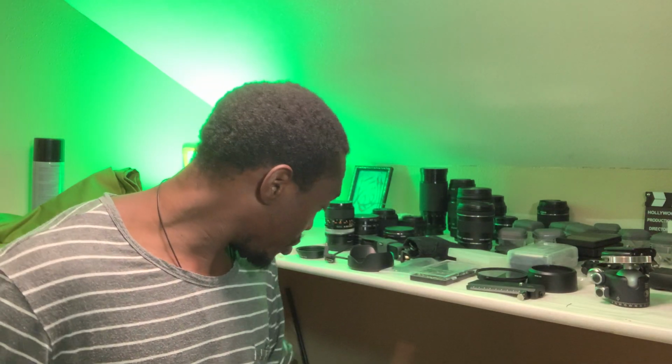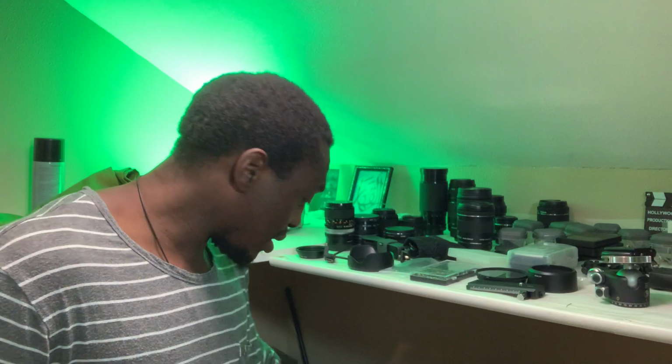And that's pretty much it, guys. My last lens, that's either 12 or 11. I can't remember the number of lenses I said. One of my lenses and one of my cameras. So that's pretty much it, guys. I don't see any other lens laying around, but that's all the lenses that I have. I just thought I would show you guys.